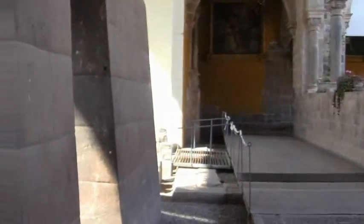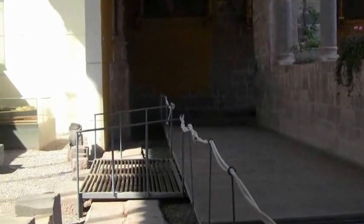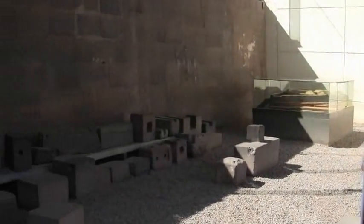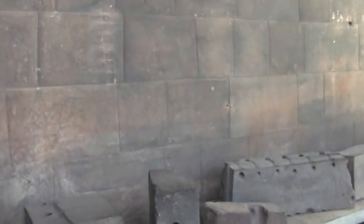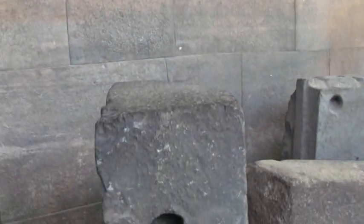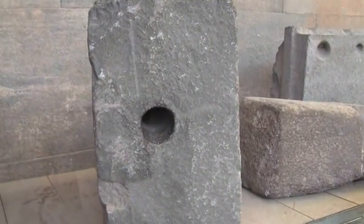Out of anything that is of greatest interest in the Coricancha, it's what are called the discarded or misplaced stones in this room. And there's one in particular that has taken my interest, and also that of engineers who I brought here, and that's this one. It's a borehole 2.5 feet long.